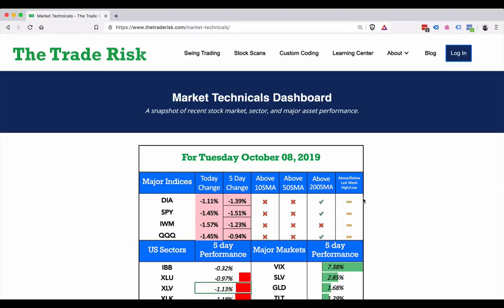So it was a rough day out there. Stocks were down across the board. You can see the major indices were all lower by about 1 to 1.5%, led to the downside by the Russell 2000. 5-day change numbers are all in firmly red territory. We're back below the 10 SMA, back below the 50 SMA, still struggling and trying to hold above some of these 200 simple period moving averages.